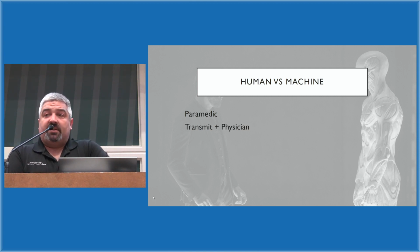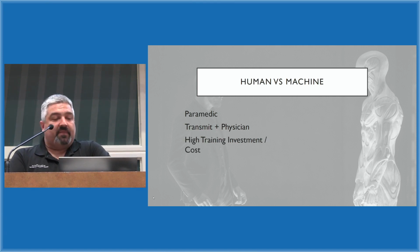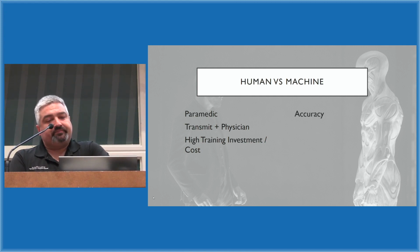We could transmit it for a physician to look at, whether that's an emergency physician or a cardiologist, but there's cost in putting together the infrastructure for that, the equipment, the software, for getting it to the physician, as well as the physician time, increased interruptions in their workflow. And like I said, the downsides to both of these approaches are sort of the high cost, whether that's the training investment or the actual monetary cost of having a system for transmitting this stuff.